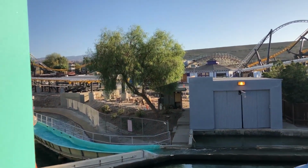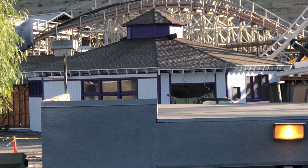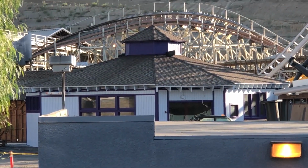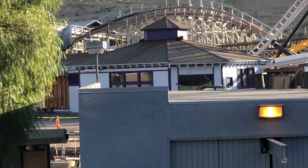Finally, we can't forget about the station for the actual ride itself. They must be waiting on some kind of permit to begin construction on the building frame. They have finished the housing for the power boxes, which is inside those gray brick walls. This is probably the neatest looking structure of the new area.